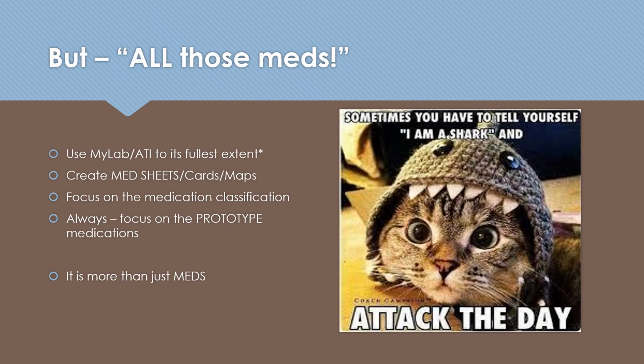Pharmacology, and I'm going to talk about this probably in just a minute, it's just a lot more than those meds. It's your practice, it's your patient care, it's patient outcomes. That being said, I want you to be the shark and attack the day. There is a way you can do this, and it all depends on what you do. I'm going to offer you everything we can.